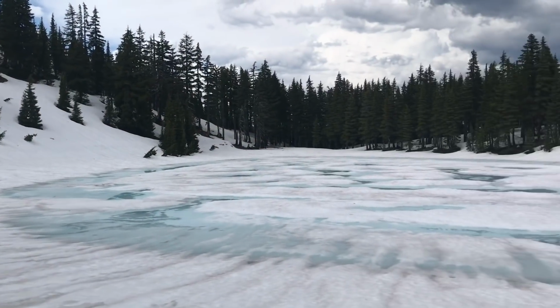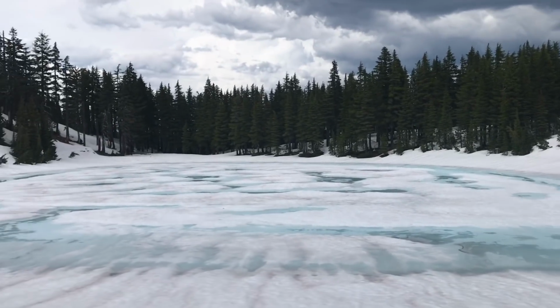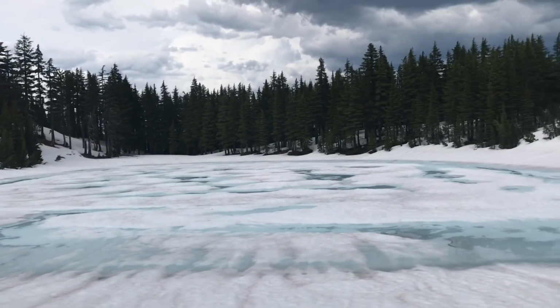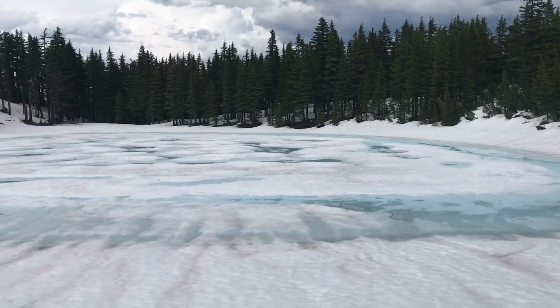So this is Rockpile Lake, and I definitely did not expect it to be frozen. Still gonna be able to get water. Looks like there's plenty along the edges.